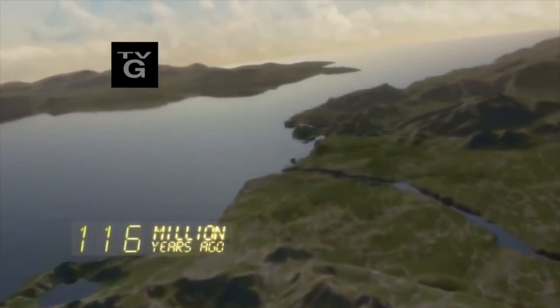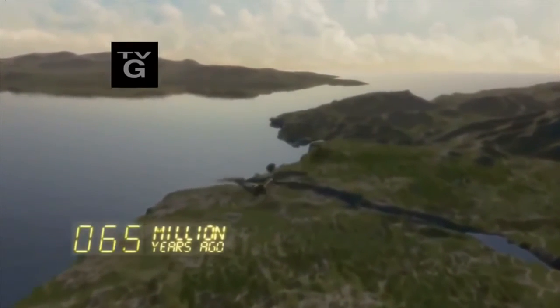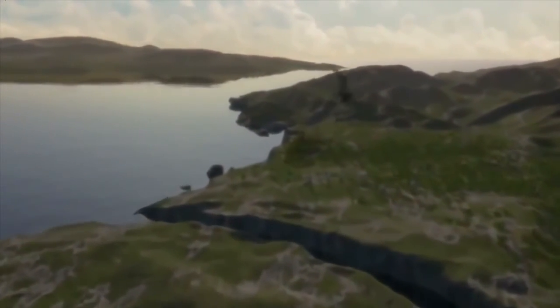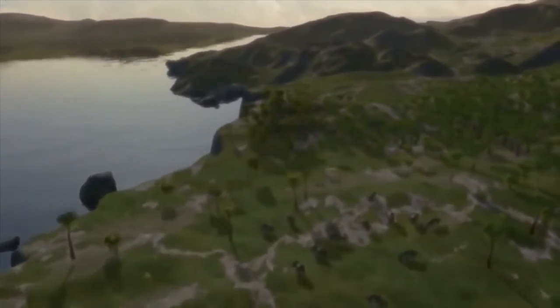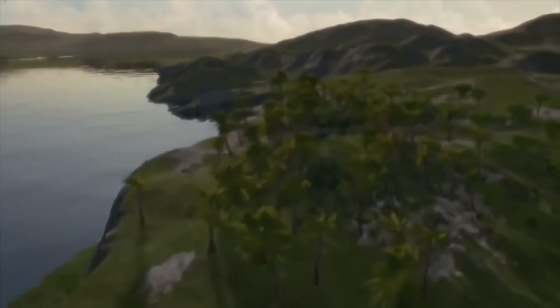They're one of the planet's most successful species. They've survived volcanic eruptions, earthquakes, and entire continents splitting apart. The dinosaurs have thrived for 165 million years.